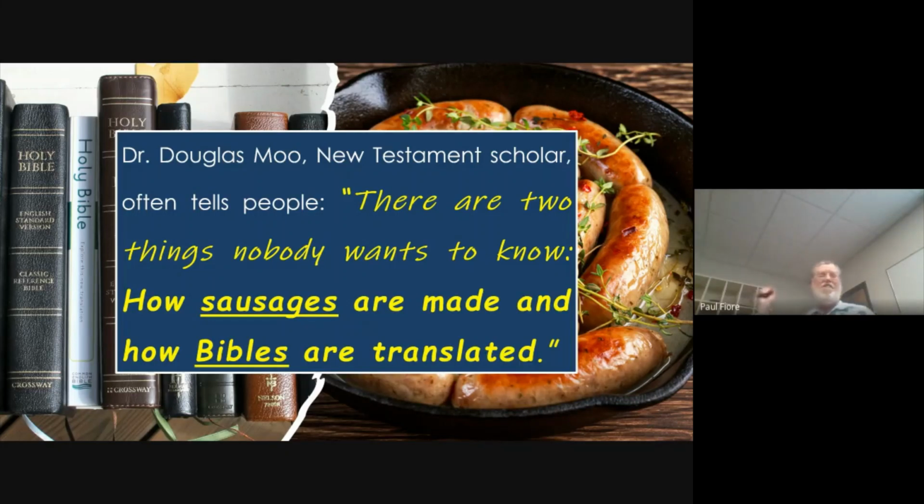And I saw that quote and I said, this is going in the slide presentation, because that is so true. I don't want to know anything about how sausages are made, what goes into them or anything like that. All I know is I like sausages and I like to eat them, and that's enough for me. Well, people sometimes have the same thoughts when it comes to the translation of their Bible. It's like, I have my Bible, and I take it to my class, take it to church, and I read it, and I'm happy about that. Don't confuse me with the facts.